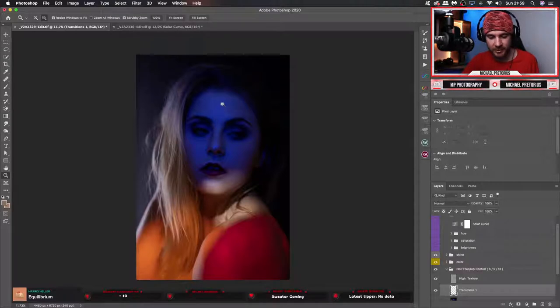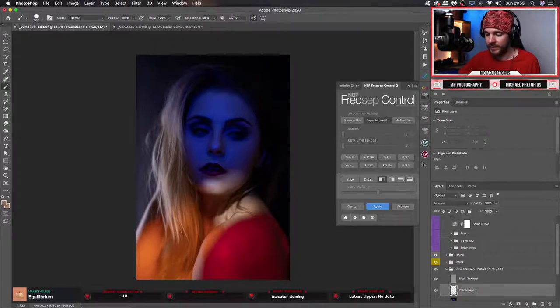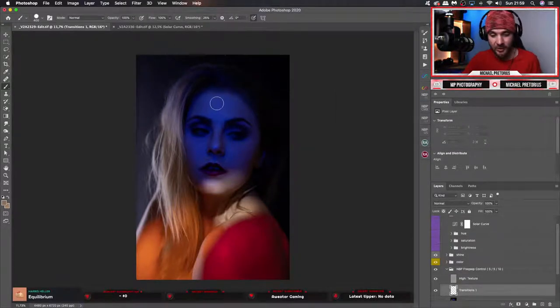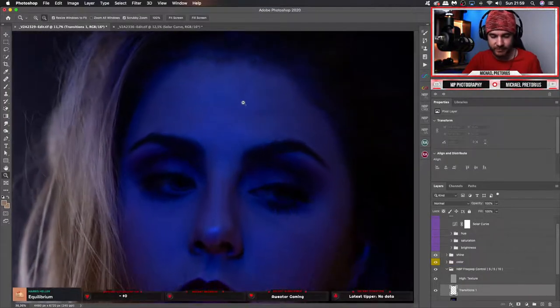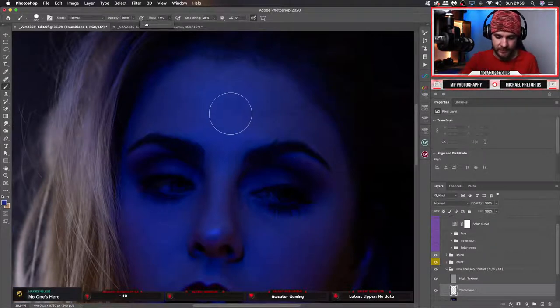Okay, so the first step we're going to do is just the normal style of skin smoothing. We're going to be painting. And if you guys have any questions about the plugins that I use, please feel free to ask. These are all the plugins that I use for my editing process, just to make it so much smoother. Okay, put that down about there. We're going to stop.